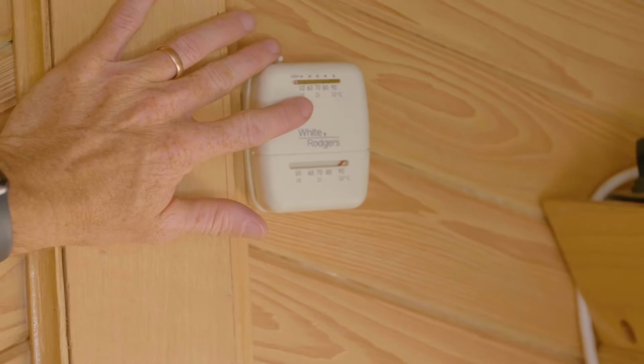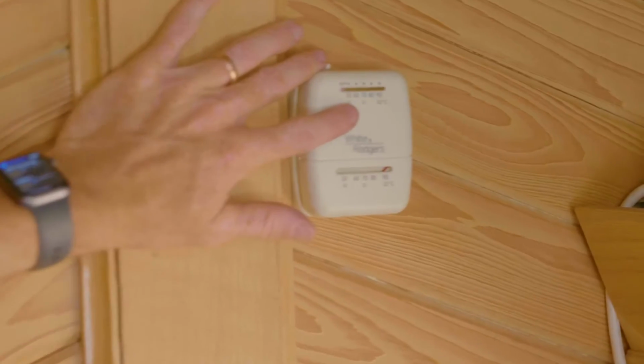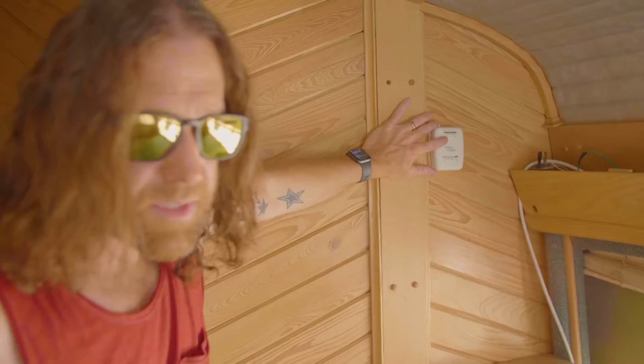So we put in a thermostat for the heater. Like I said, there's a house heater and a bus heater. The bus heater is for when you're driving. We actually did disable that because the bus heater core leaks a little bit.